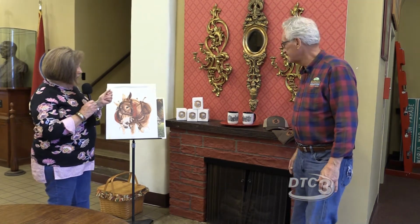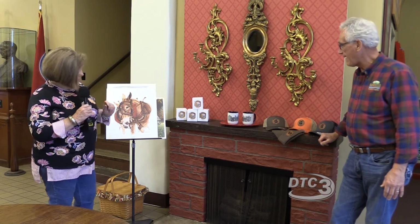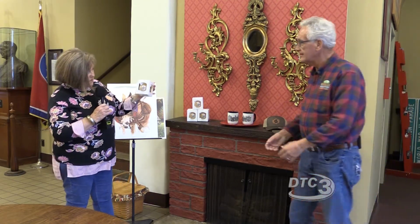Well, we're getting ready for the holidays, and we have just gotten in all kinds of items to sell there in our store. Our first item that we have is our Christmas ornament.